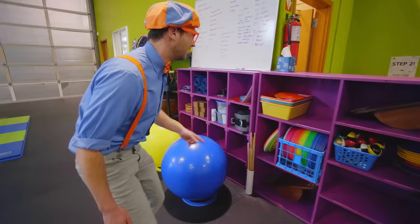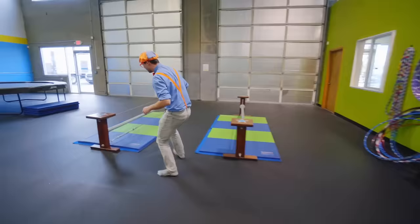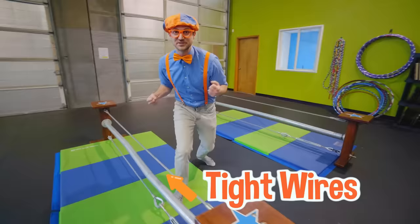Whoa, yeah, looks like juggling balls. We'll get to those later. Feathers? What are these doing here? That's so silly. Whoa, look. Looks like tight wires. I am so excited to balance on these later.